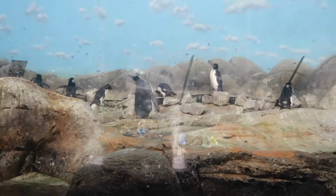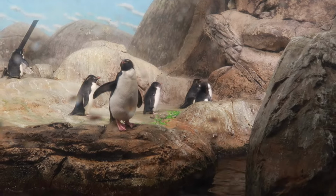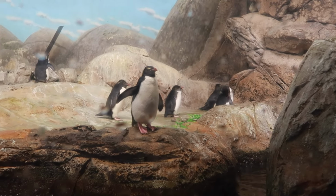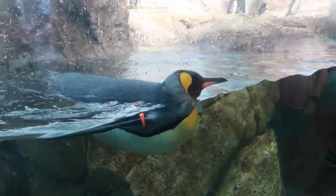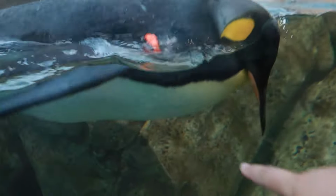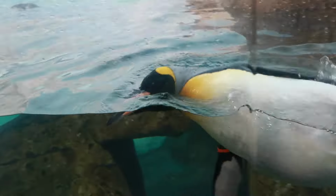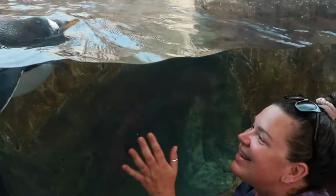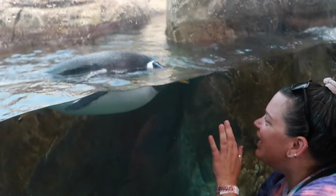They're so cool. Hi. This makes me want to be at SeaWorld. Hello. You say hi? You're so cute. I want to swim with you. Erin's got a little penguin friend here. Keeps coming over to play with her.